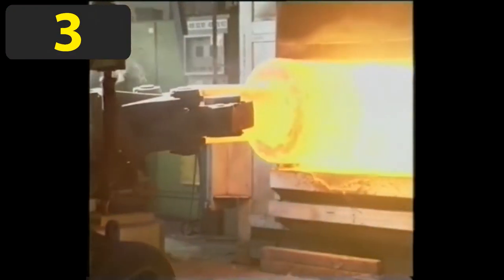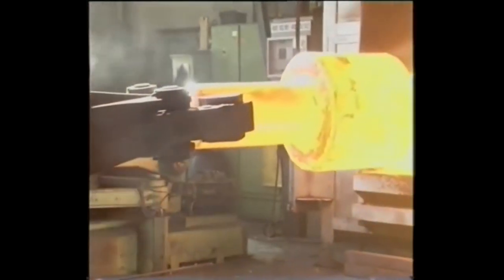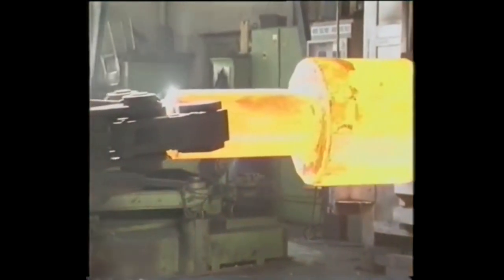Number 3. Workers at this forge factory create various metal products, including large bolts and metal piping.